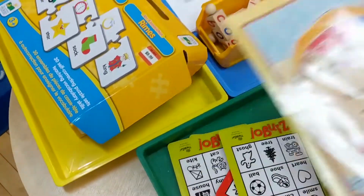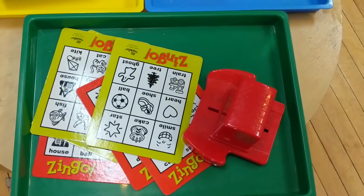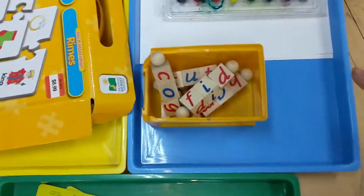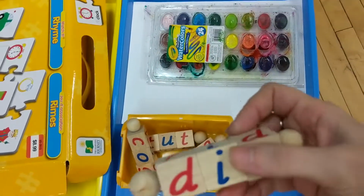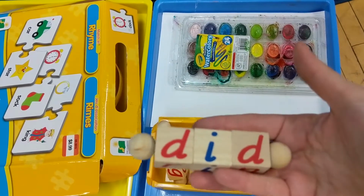So for literacy centers, that book is not supposed to be there. They could play Zingo. They really like this Zingo game. I love this game for them. Or they could make their words. These are really neat. So for example, they just move these cubes around and make a word, did.